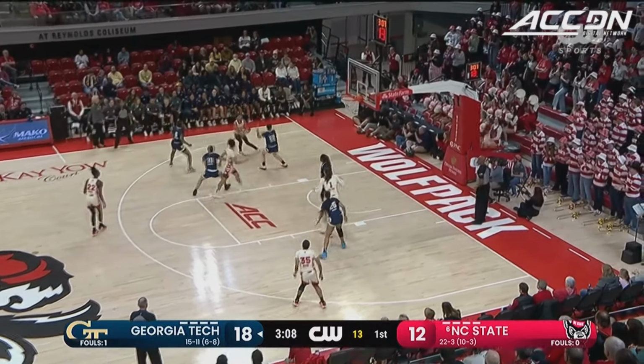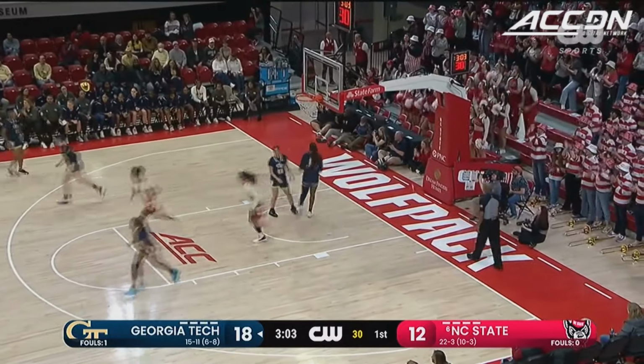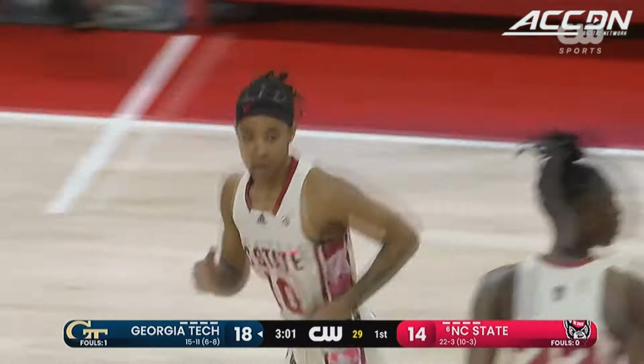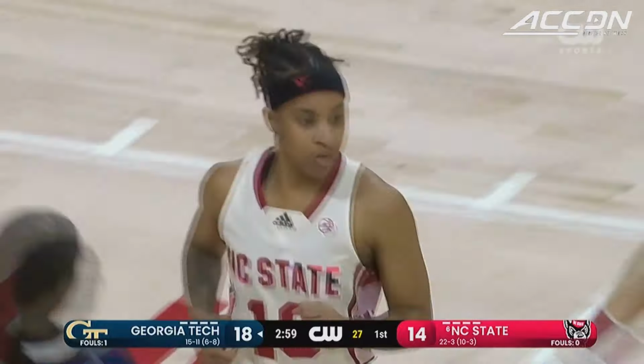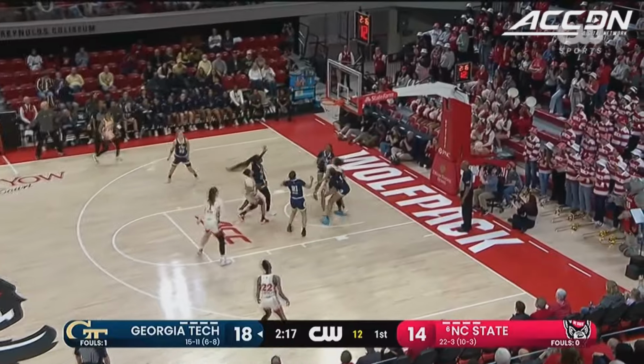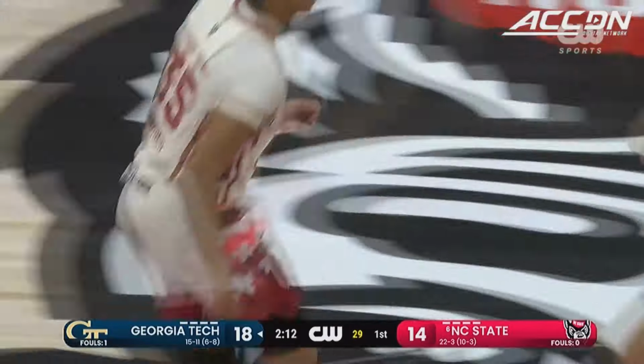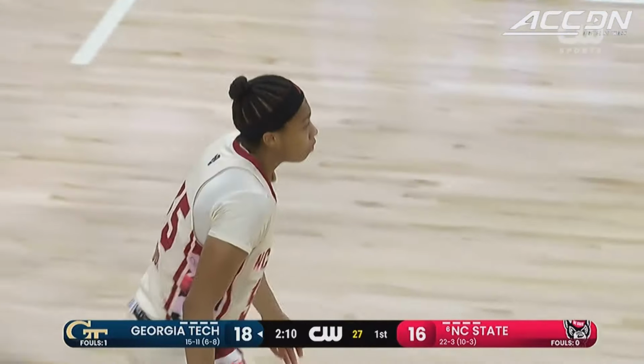NC State down by 6, needing a response here. The friendly roll for James, and James just has a nice pull-up jumper. And again, they have the size advantage against the Yellow Jackets, so it's important that they look to dominate. But also in the paint, they're doing a good job scoring. That's a nice pull-up from the freshman Zoe Brooks.